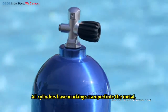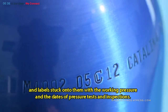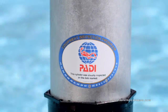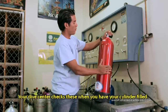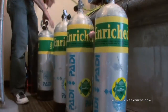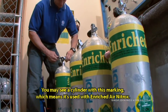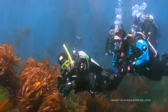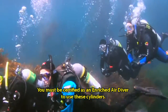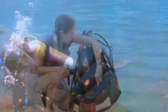All cylinders have markings stamped into the metal and labels stuck onto them with the working pressure and the dates of pressure tests and inspections. Your dive center checks these when you have your cylinder filled. You may see a cylinder with this marking, which means it's used with enriched air nitrox. You must be certified as an enriched air diver to use these cylinders. You'll learn more about enriched air a bit later.